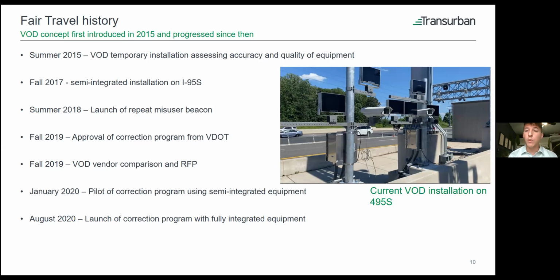And then in January of this year, we trialed the correction program with a limited number of transponders. We were very happy with the results. Then back in August, we restarted the program with fully integrated Indra cameras. And now we're still working on that program, and we're still correcting transponders as we speak.